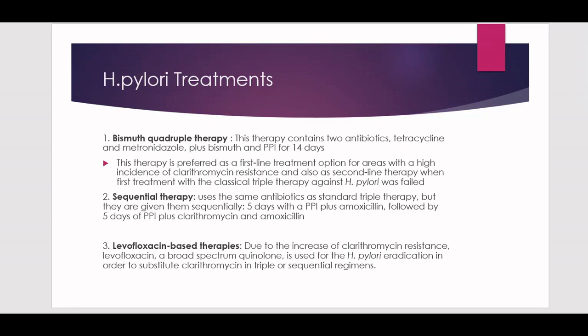H. pylori eradication in order to substitute clarithromycin in triple or sequential regimens. So basically, any regimen with clarithromycin, just remove the clarithromycin and put levofloxacin, and it should work. And that's another treatment that has been documented in the literature.